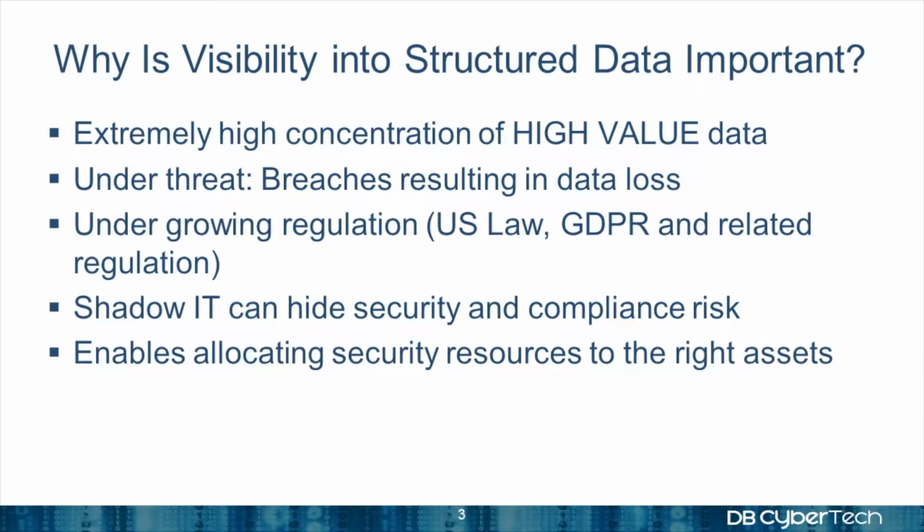As you can imagine, managing structured data could require a lot of resources and attention. You need to identify and track your high-value data, protect it from threats, stay compliant with evolving regulation, and maintain full visibility. On top of that, structured data environments are typically highly complex and difficult to manage from both security and compliance points of view. To make this tractable and efficient, you must allocate scarce security resources to the structured data assets which matter most.